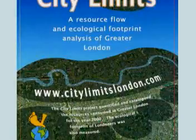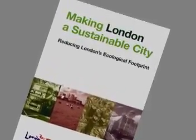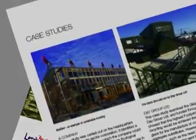The Business Council of London, London First, said, we have to look at this. This is serious. How can we help reduce the footprint of London? Because we want to stay competitive. We want to make sure London stays a prime centre of the world. So they have calculated the footprint and looked with businesses and with developers at what are the options? How can we reduce the footprint while actually improving our quality of life?